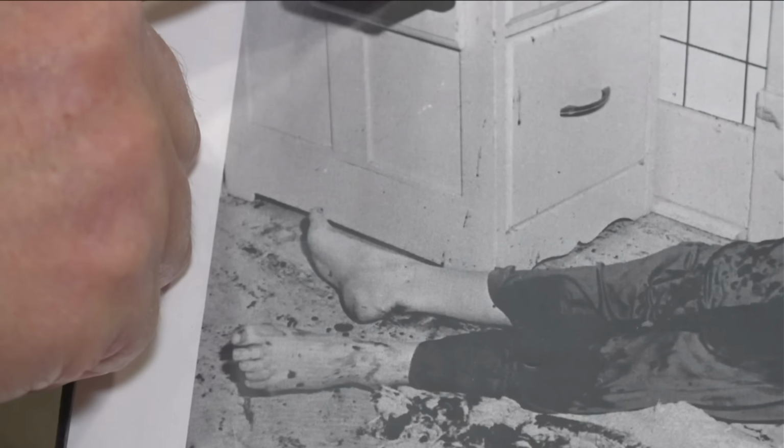Harlan Wheeler has spent the past 15 years researching a horrific triple murder that took place south of the tiny town of Merriman 73 years ago this week. Everyone went into a panic. And to a person, I can say everyone that was living through that experience, they can tell me where they were when they heard the news.